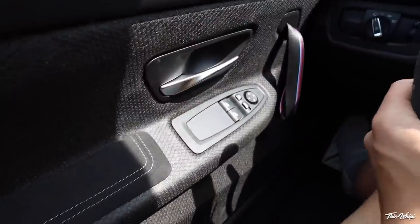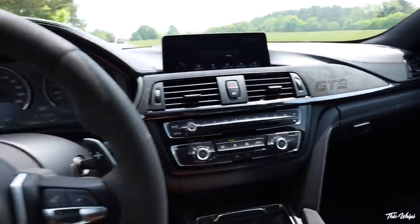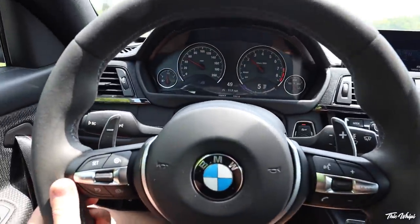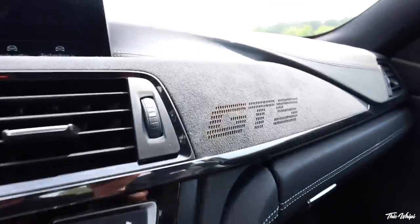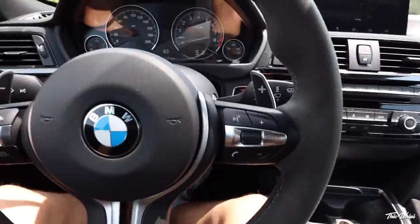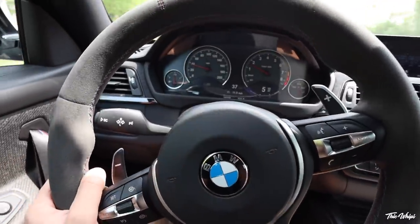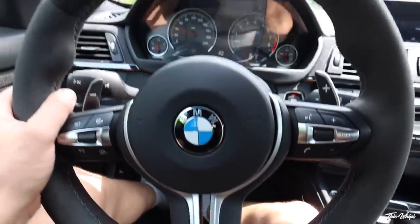Door cards look so cool. I love these door cards. But yeah, for the most part, it looks like your average CS trim. The only difference, obviously, is that you got the GTS there. But other than that, it's just very stripped down. Now, like I said, typically these ones have a cage in the back, but this one, they are replacing the cage. So it should be here soon, but they do have that rear seat delete that comes from factory as well, which is pretty cool.